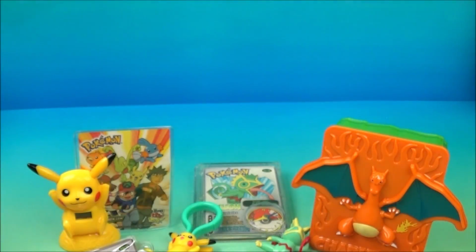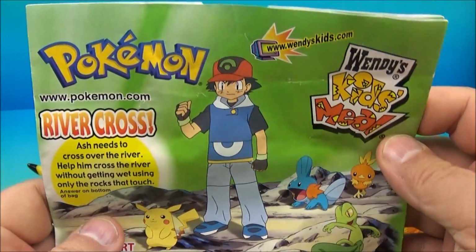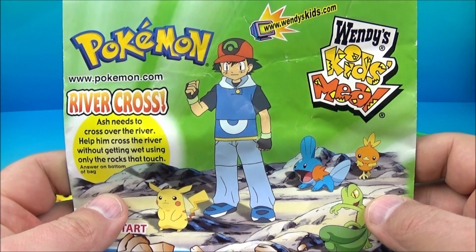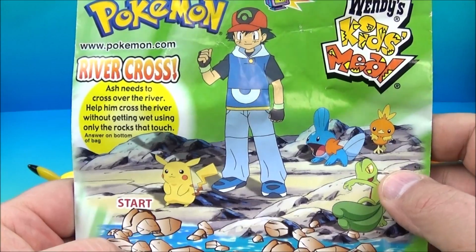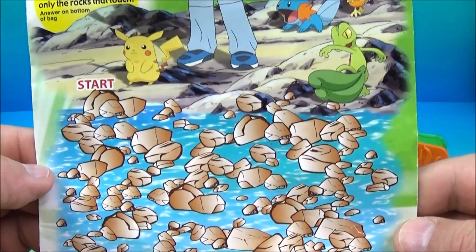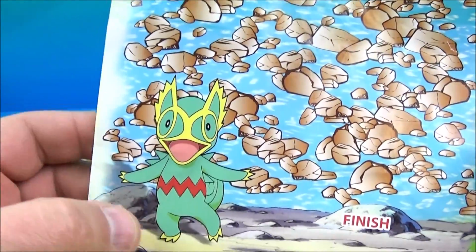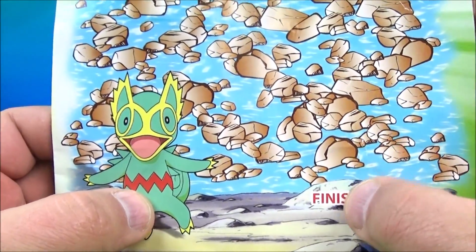So there's the first bag. And then we have this other one here. And let's see. River crossed. Ash needs to cross the river. Help him cross the river without getting wet using only the rocks that touch. So that could be kind of tricky. So you can only take the path if the rocks are touching. So you got to try to get to this guy right here in the finish line.